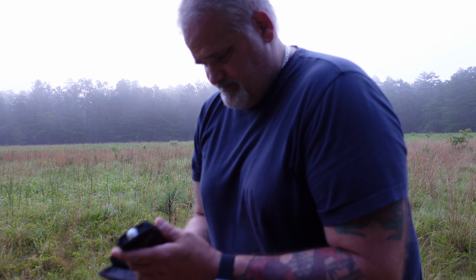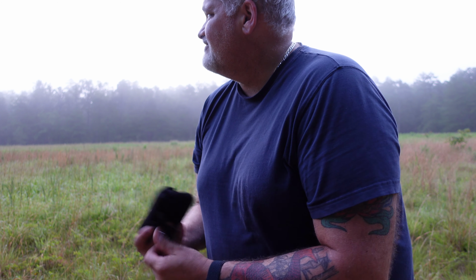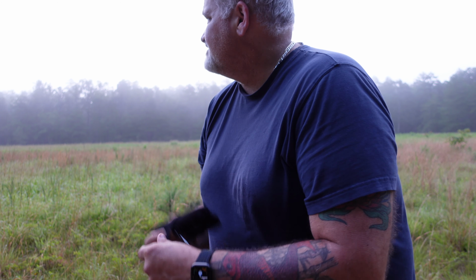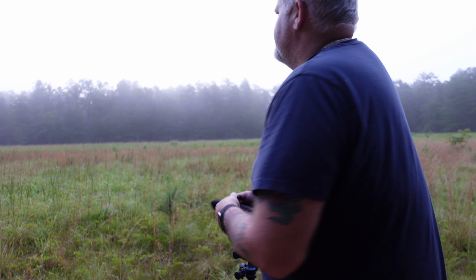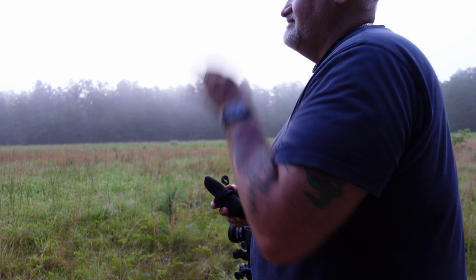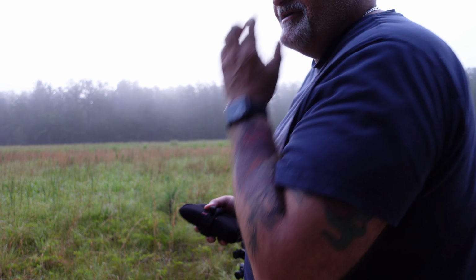Alright, let's pack up and see if we can find something else. I always thought this would be a good spot for owls, being a nice field, tree to sit in. Never really hear any back here.